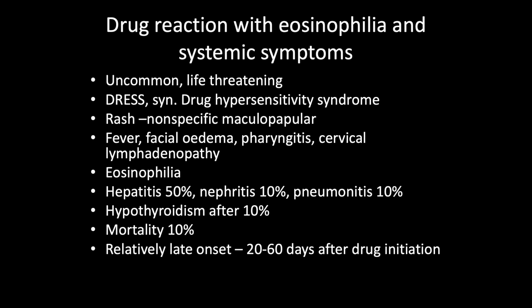Patients have usually got a peripheral blood eosinophilia, and importantly, they may develop hepatitis, nephritis, or pneumonitis. If the condition is survived, then about 10% of patients will also develop hypothyroidism. And DRESS has a mortality of about 10%. DRESS, of course, is due to drugs, but interestingly, it tends to have a relatively late onset.